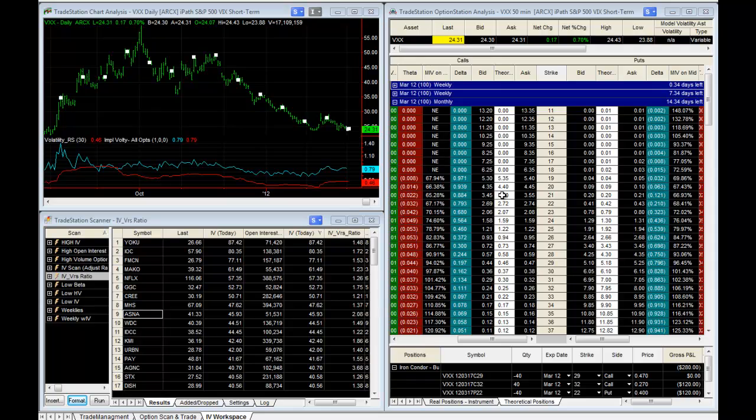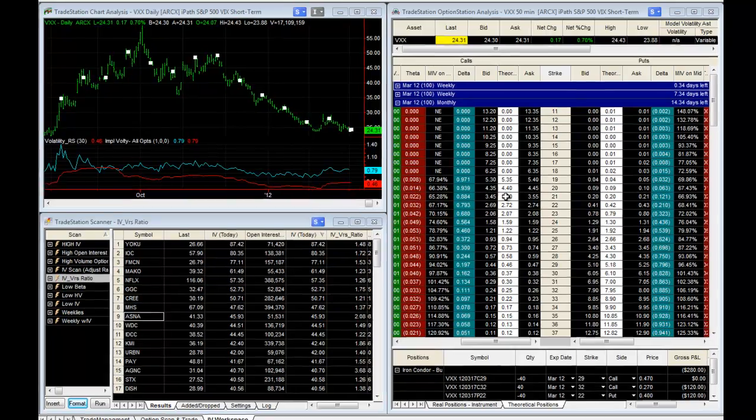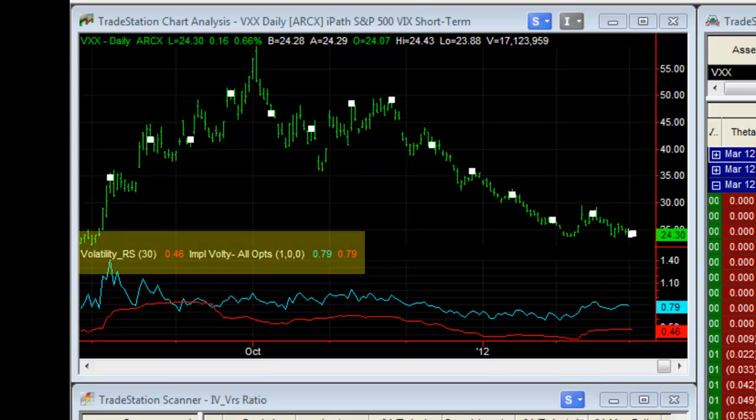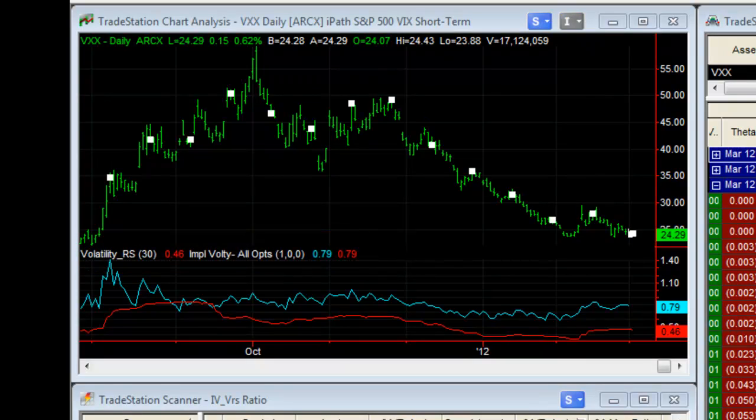Right now the volatility has been steadily drifting lower and lower. Markets have been settling down, confidence is coming back, pretty standard. But the volatility on the volatility has not. The implied volatility on the VXX options, and the VXX is what I'm looking at right now, has been very solid and very high. In fact, it's got a 79% implied volatility across the series.